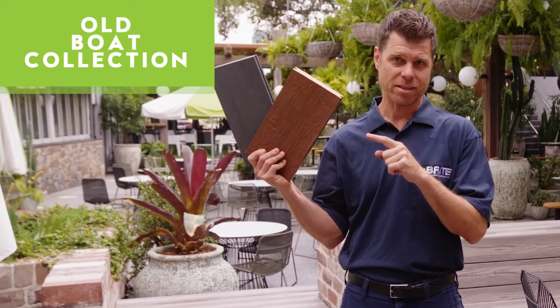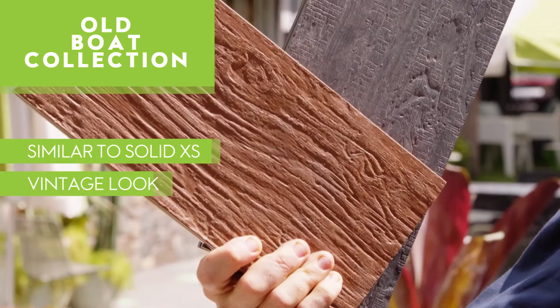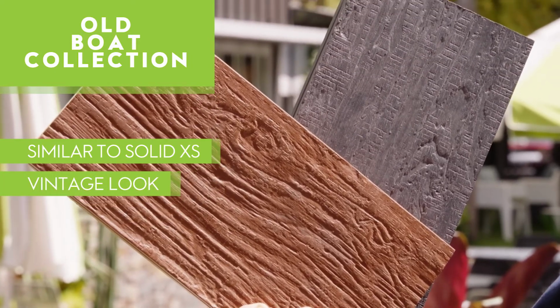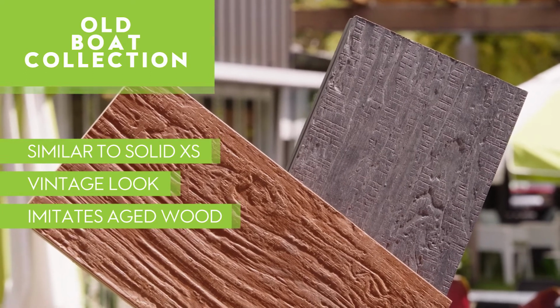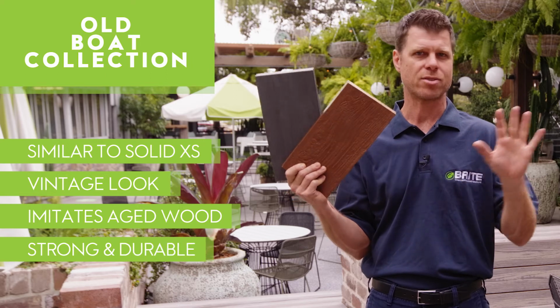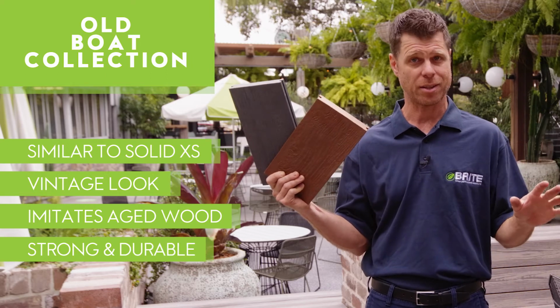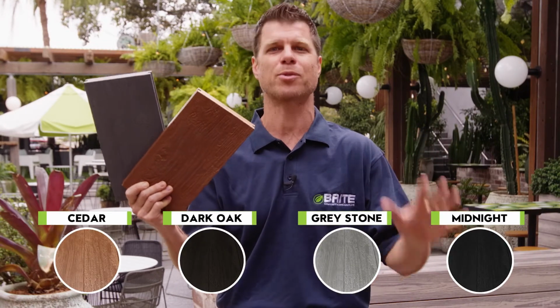Next, we have our old boat collection. This is very much like the Solid XS collection, but a vintage version. We've recreated natural variances and indentations similar to driftwood to provide an aged look and feel. If you're looking to build a deck that is just as strong and durable as our Solid XS collection, but you're chasing that rustic feeling, then our old boat collection is perfect for you. It's available in 4 incredible colours.